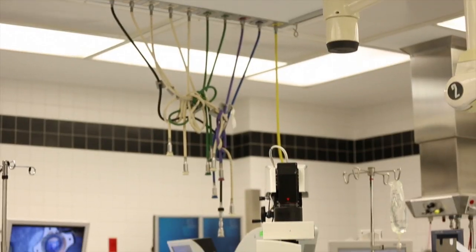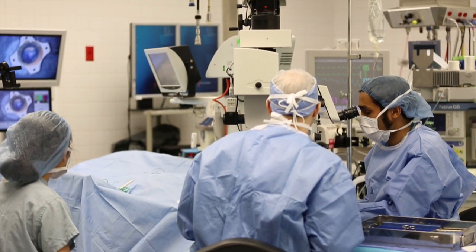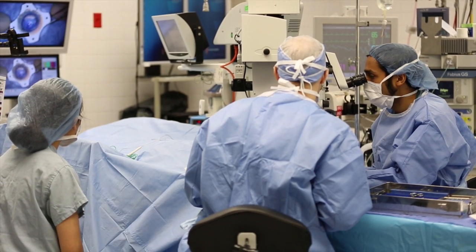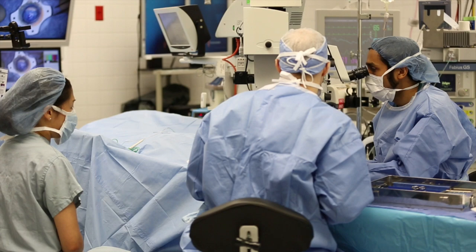Surgery was beautiful. It really was. They don't put you out, but they do numb the eye very much, and you relax. They give you medication to relax you. I think the surgery lasted about an hour and a half, but from the time the anesthetic wore off till now, I've never had another ounce of pain in the eyes. 100% better, 100% better. There's no comparison.